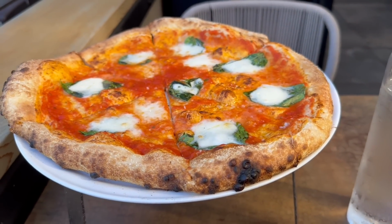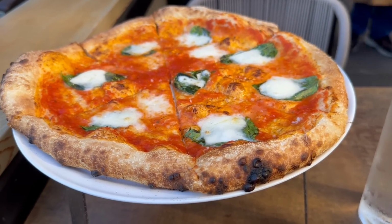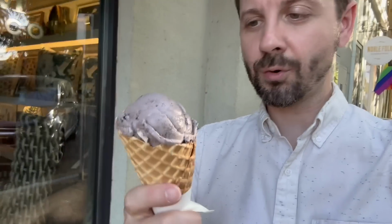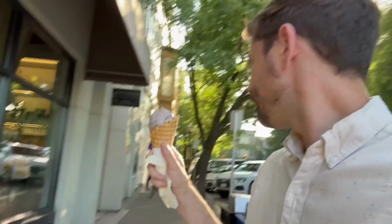Hi, pizza. Lovely. Noble Folk. All right, great dinner at Roof 106. Ever in Healdsburg? Highly recommend. And now, I got homemade Oreo. Oh yeah. That is so delicious. I had lots of recommendations to go check out Noble Folk, and I could see why.